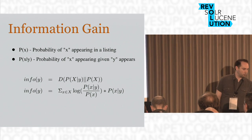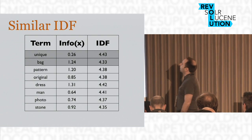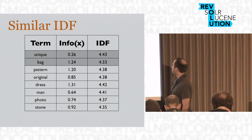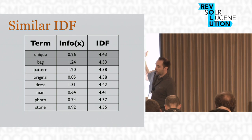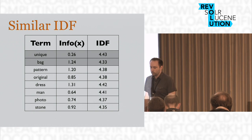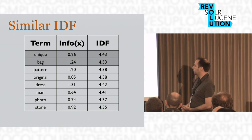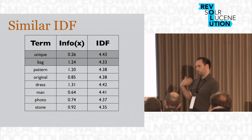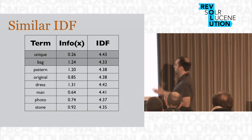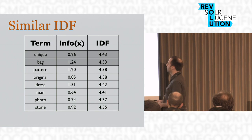So we could spend some time reasoning about the formulas, but it's not particularly productive. It's a lot easier to just look at the results. So I computed the IDF and the information gain for all the terms in our corpus and pulled out, because we're looking particularly at unique and bag right now, what has a similar IDF. So they're all in the 4.3, 4.4 range. One nice property of information gain is it's very similar to IDF in a lot of ways. 0 means no information gain whatsoever. It tells you nothing and just grows positively unboundedly. But in practice, it's actually a fairly similar scale to our IDF scores.